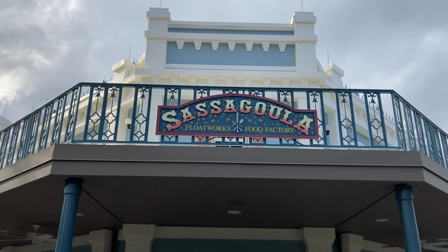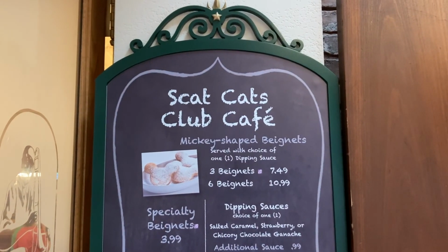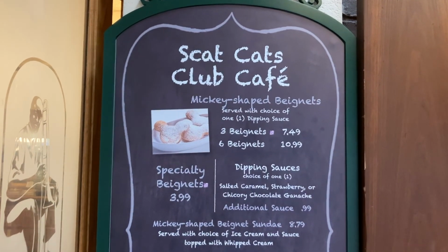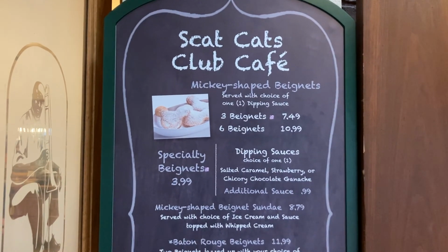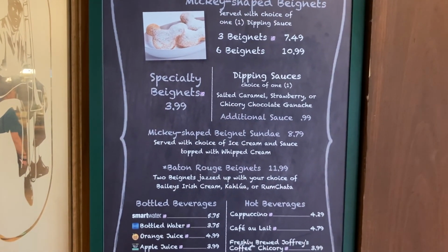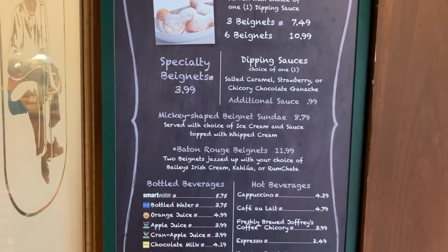All right, the main dining area is in the Sassagoula Floatworks and Food Factory, and we're gonna head inside and take a look. So another part of the Sassagoula Food Factory is the Scat Club Cafe, where you wanna stop by and get those Mickey-shaped beignets, a very important part of the French Quarter. They have those awesome beignets. You gotta stop and make sure you get those. They have them in regular, they have them specialty, they even have them in a sundae, and they have them with some alcohol. So definitely check those out. Only a place in Disney World where you can get you a beignet.